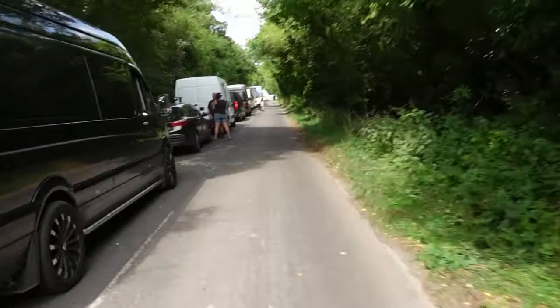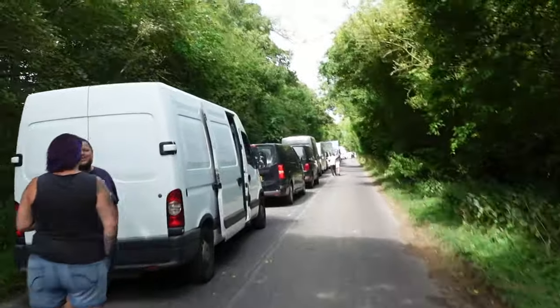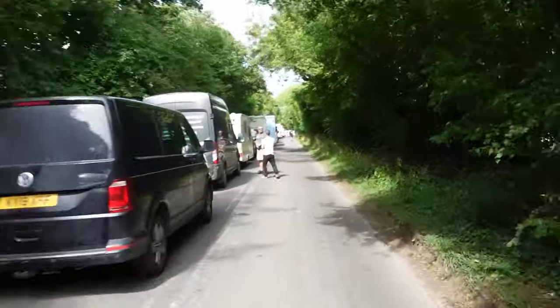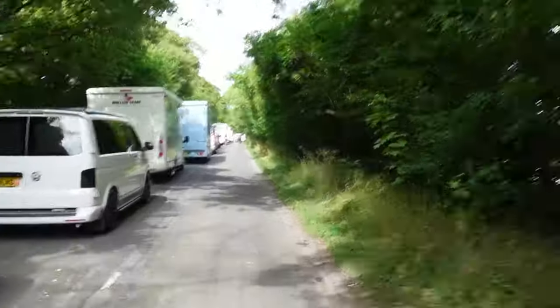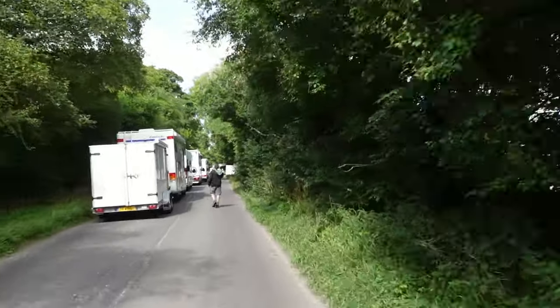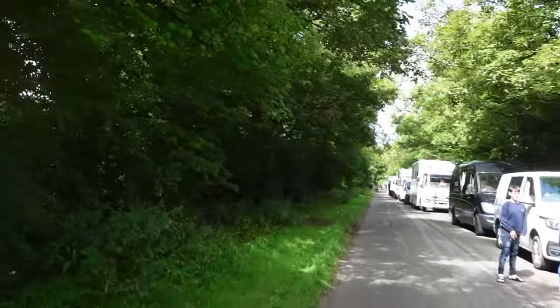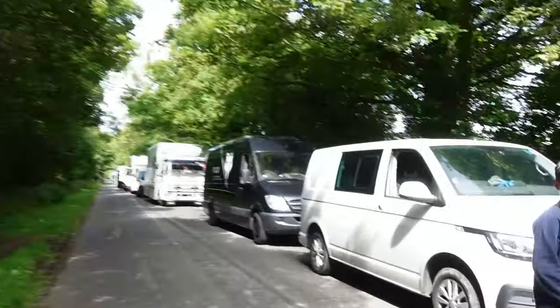Just to give you an idea of the carnage all the way up here. So that's rammed. Down there is rammed. And down there, as far as you can see, it is rammed. And look who we got! We got the boys!